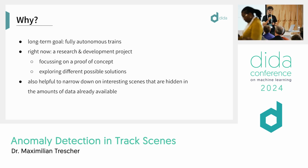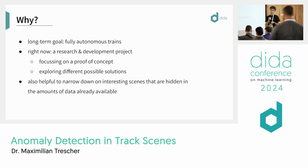I'll present some part of what we did here today in a focused manner, and we explored some more possibilities also. And the main goal for now is actually to narrow down the huge amount of data that Deutsche Bahn can collect by putting these cameras on trains, to more easily find the interesting scenes in the long times of videos, or the scenes where you can train subsequent projects on.